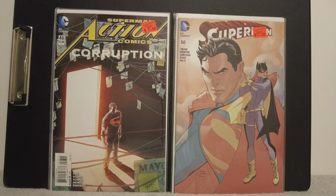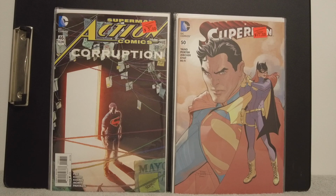Let's do this. All right, on the right, we have Superman number 50. And this is the New 52? It has an $11 sticker on it. And it's Yang and Porter. And it's got Batgirl on the cover there. I thought Grant Morrison did the New 52, but I guess there was another title? For the New 52.